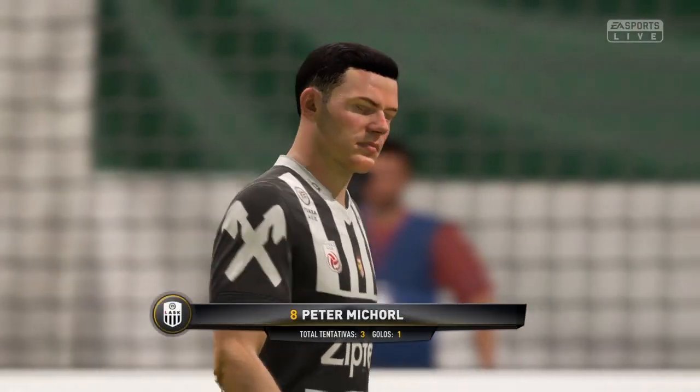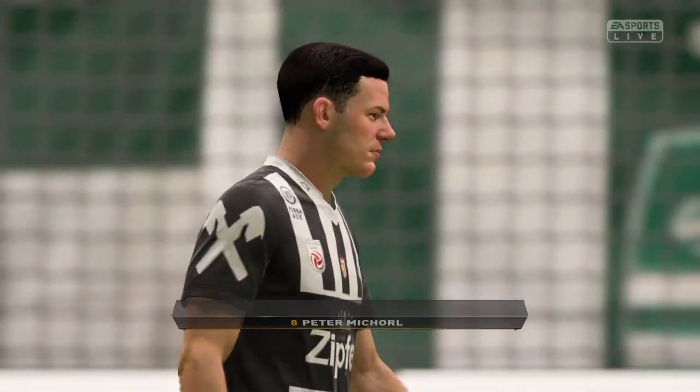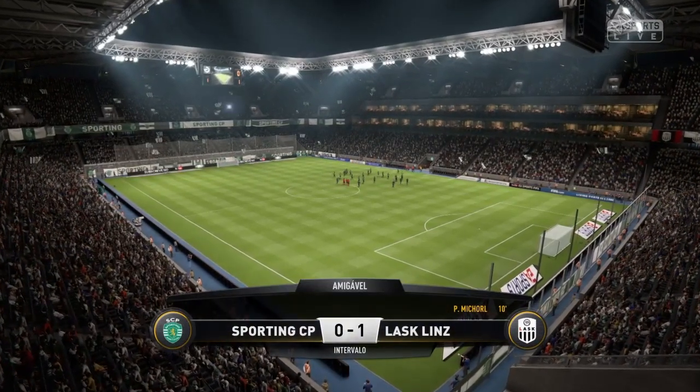Well, the player that we're featuring here has done well. He's certainly been an influence on this first half. Yeah, I thought he looked lively in that first half. Really sharp and obviously got the goal. Another 45 of that and he'll be well pleased.